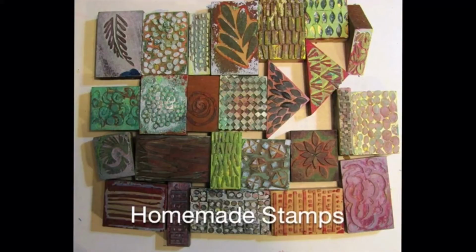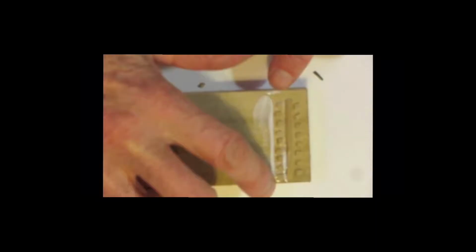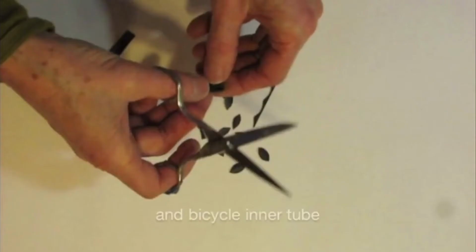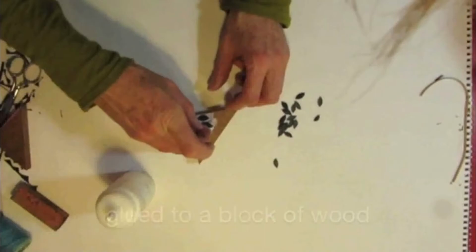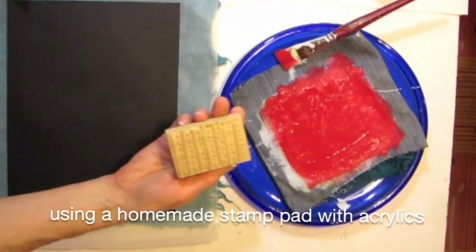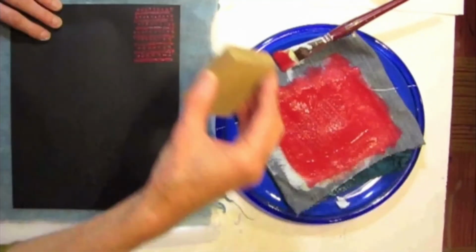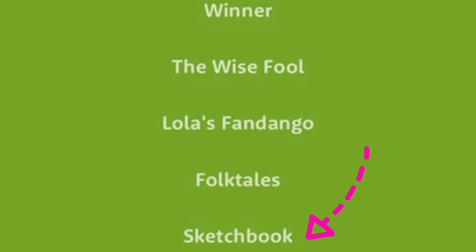Did you know that you could make stamps from things that you have around the house? In this short clip from her YouTube video, Ms. Archer makes stamps using wooden blocks, rubber bands, and bicycle inner tubes. She creates a stamp pad with a very thin layer of acrylic paint, and this could become the background in one of her books.